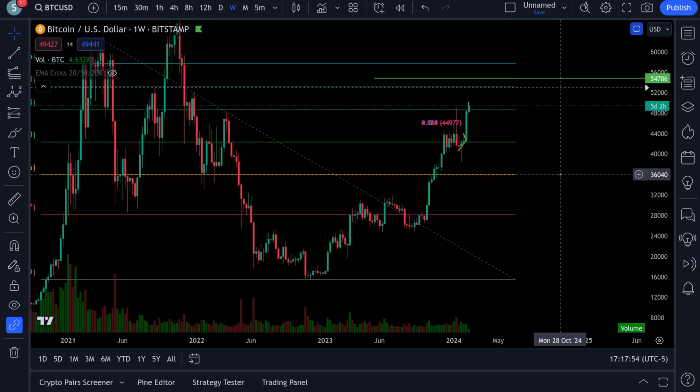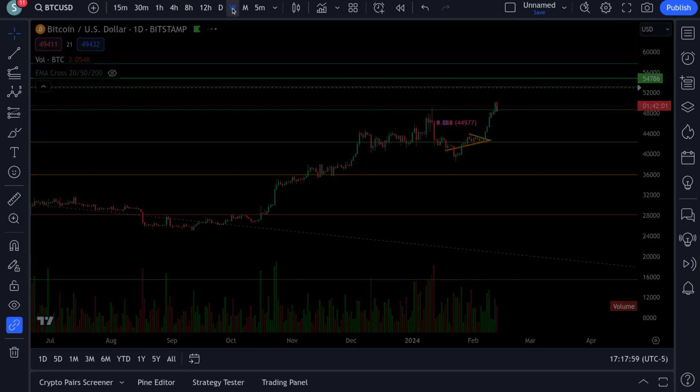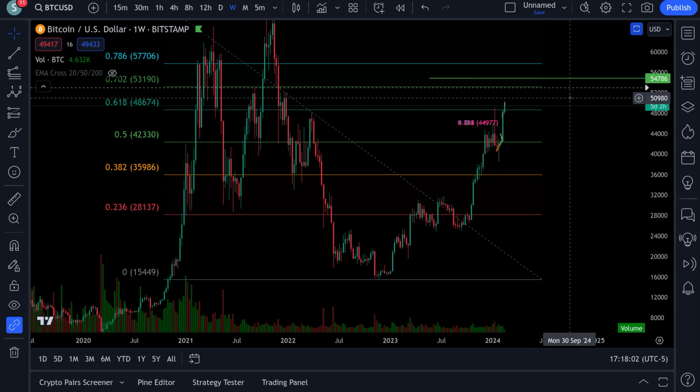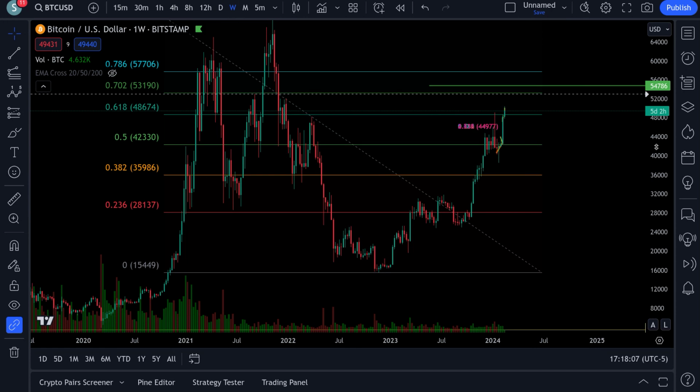Now, we ended up measuring out a move yesterday. We've been following this thing up. Quite honestly, I have an alarm set up here, but I'm kind of expecting a rejection off this 702. Me personally. I see a lot of people out there flipping major bullish because we broke the 618. And don't get me wrong, I could be totally wrong. That's the way it goes. You win some, you lose some. It just doesn't work out that easy.